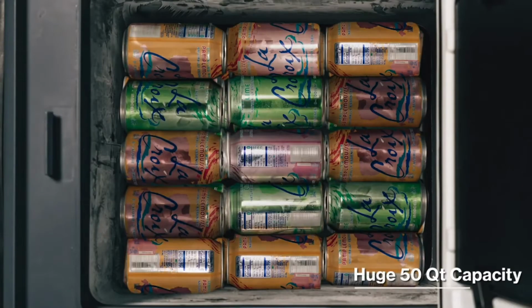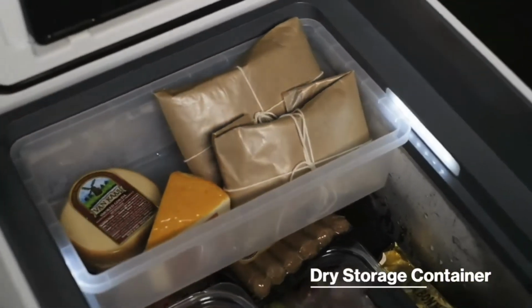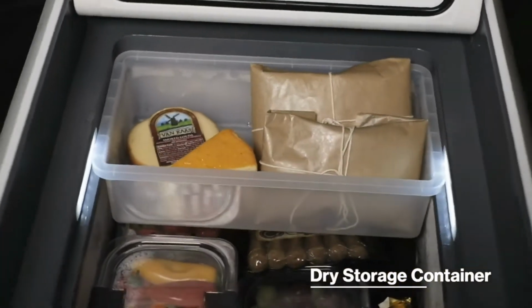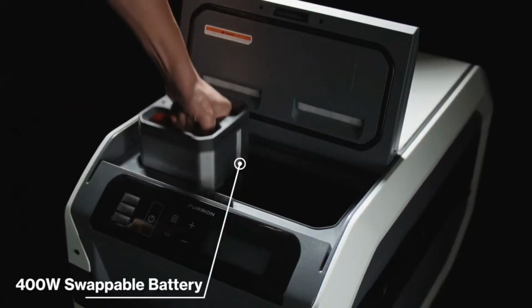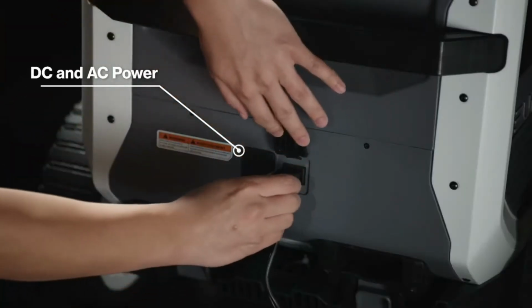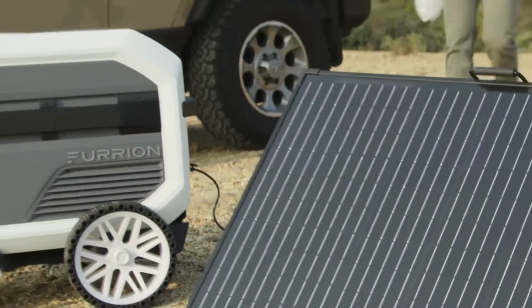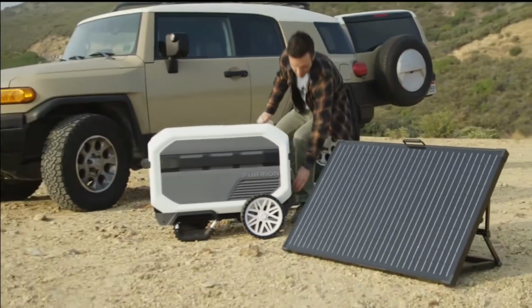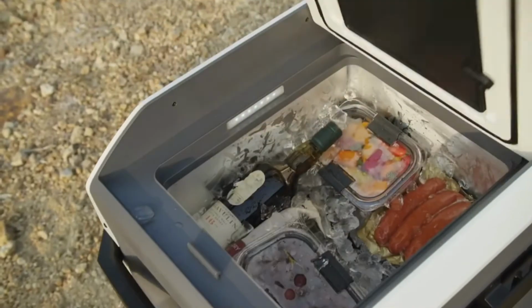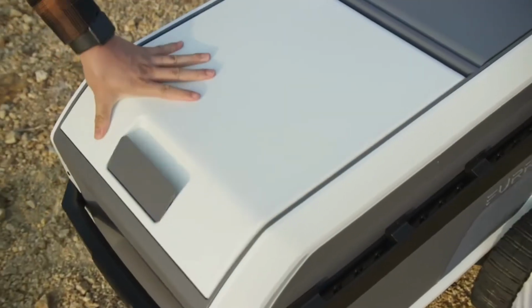Store up to 72 cans, or keep all your foodstuff cold and organized with the dry storage container. Extend cool time by swapping batteries, plugging into a power system, or going solar. That's right, E-Rove is sun-powered. And if you'd like to keep things even longer, E-Rove boasts best-in-class insulation that retains ice for 10 days power-free.